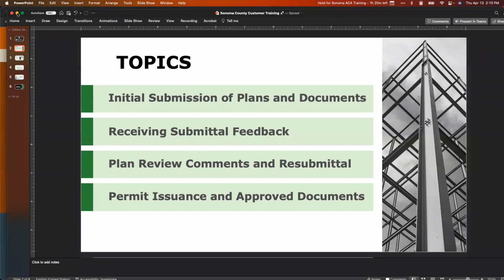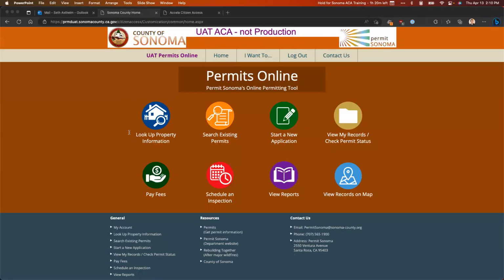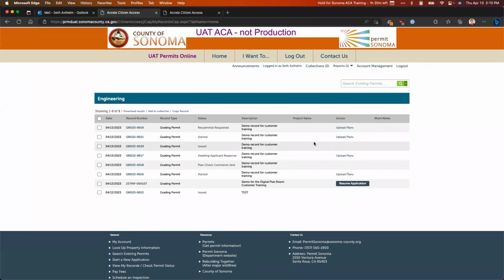And with that, let's go ahead and get started with that initial submission of our application and the steps we'll go through to submit our documentation associated to that application. So I am out here in a test environment that we can do our demonstration on. So I'm going to start out by checking out my outstanding applications.